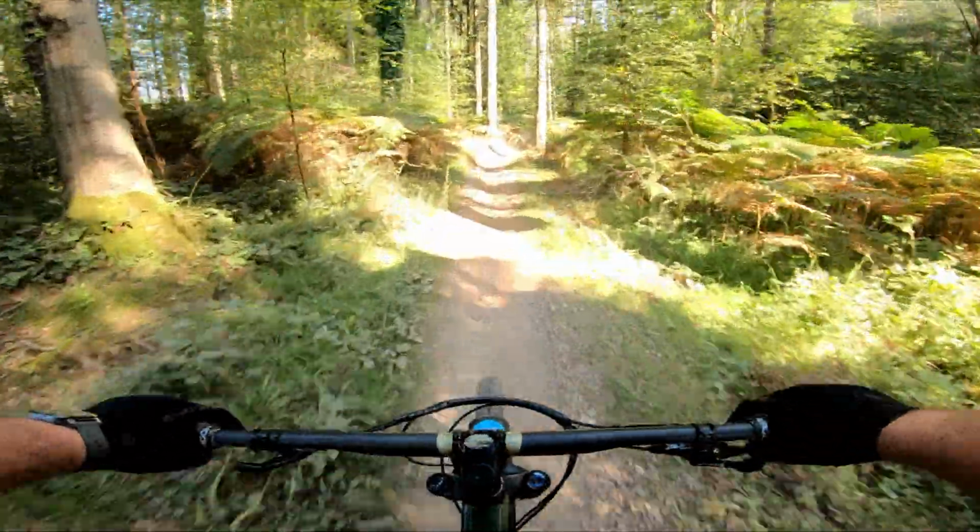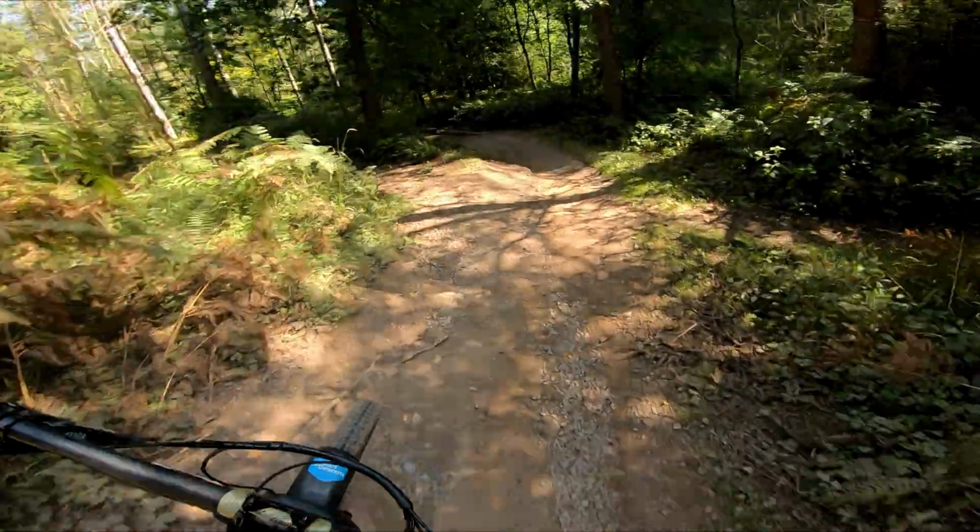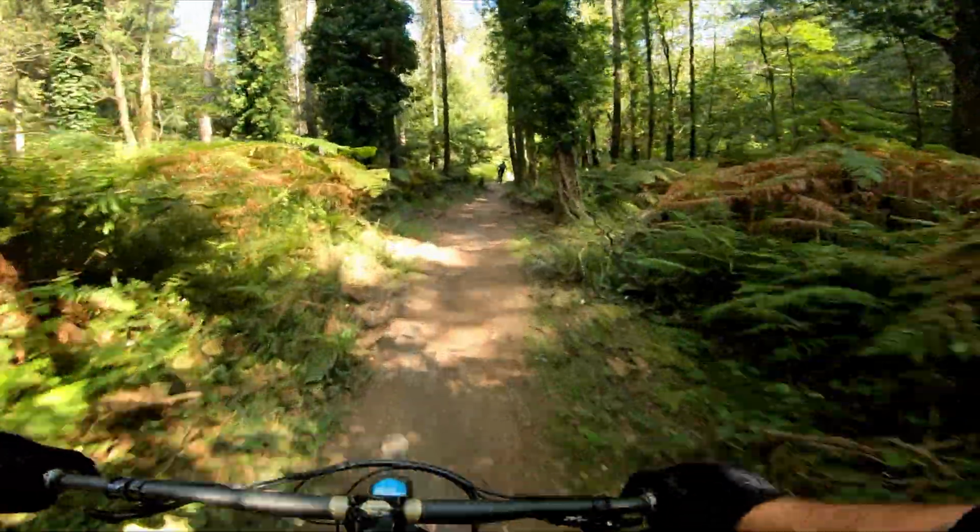By this point, the gradient has relaxed a bit, but that doesn't matter. We don't have to go far to get back to the car park, and I'm carrying enough speed to make it back without too much effort.